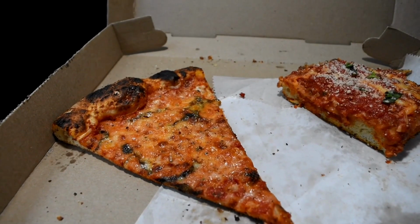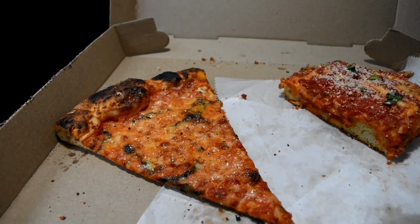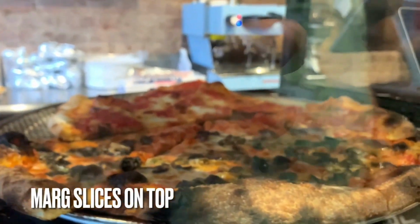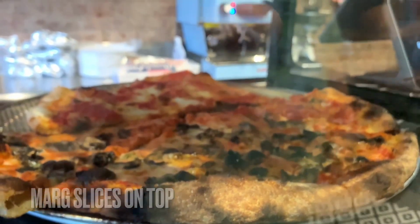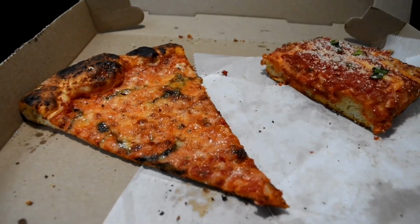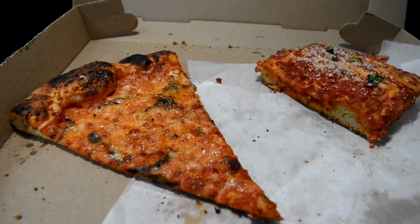Now, the cheese to sauce ratio favors the cheese, like most New York pizza. Nothing new here, folks. I was going to get the margherita. I didn't see the basil on it, and so I decided to get their standard. I didn't know they put the basil on afterward, or I would have gotten the margherita, because let's face it, I want more sauce on a pizza.